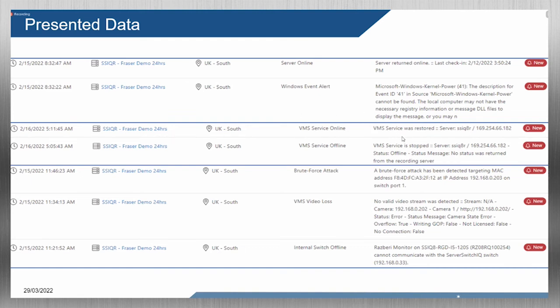Similarly, with our other alerts here, let's have a look at this brute force attack. And we can see that there's a brute force attack and it's been detected, and it's targeting this MAC address, and its IP address is this, and it's on switch port 1 of this particular server switch IQ rugged machine. So we get a lot of very direct information that leads us straight to the problem without having to do any guesswork to figure out which devices are causing the issue. We know it's on switch port 1, and we know it has this IP address.